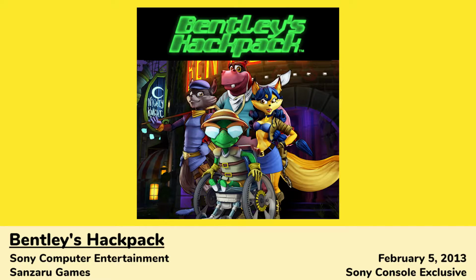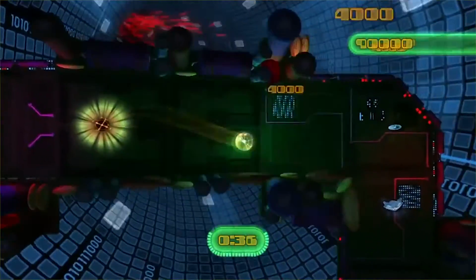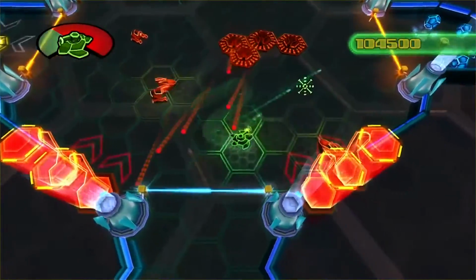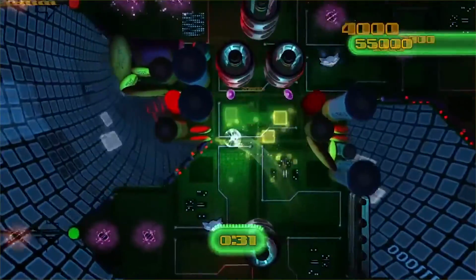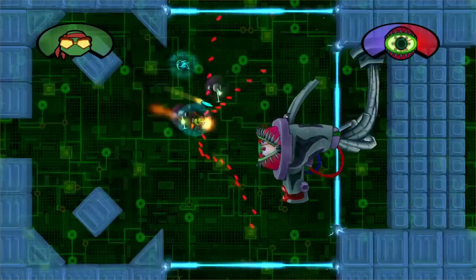Following that is Bentley's Hackpack, a spin-off of Sly Cooper: Thieves in Time, that puts you into Bentley's arcade and features 3 arcade machines with different versions of the 3 hacking games from the main game. The games are System Cracker, Alter Ego, and Spark Runner. Each one has 20 levels and 5 goals for each stage. Completing goals and levels earns you tokens which you can spend in the prize gallery.